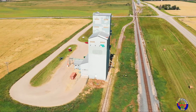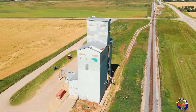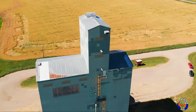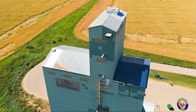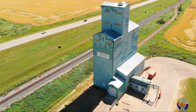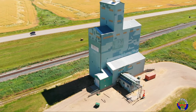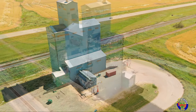A perfect example of elevators disappearing off the prairies is in Innisfail, where in 1986 there were a total of 7 elevators within the town site. Now there are none. Just to the north of Innisfail, there is this elevator, which is now owned by Canadian Malting, used to store oats. This elevator was built in 1982.